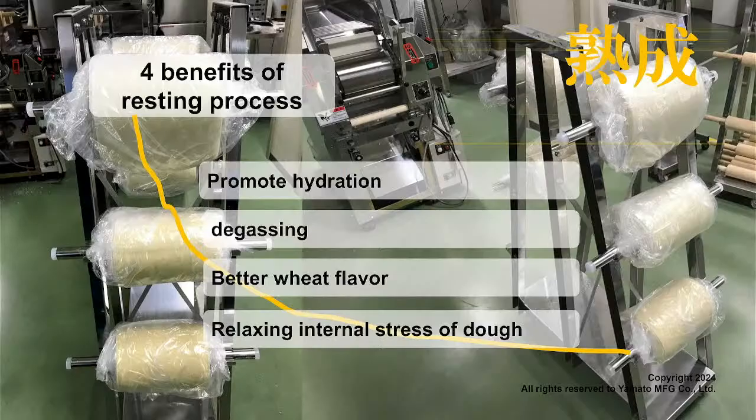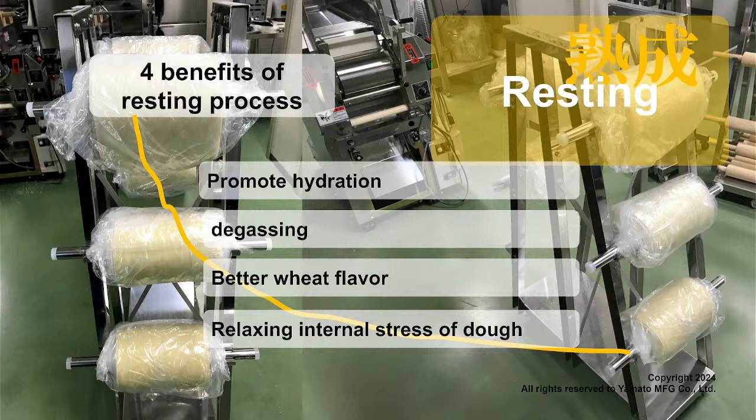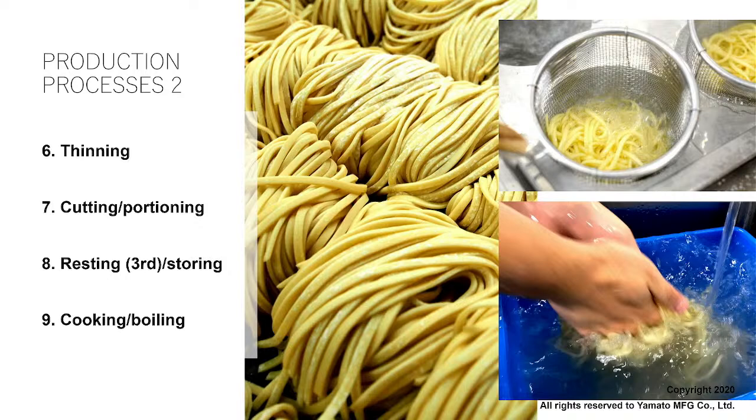After that, we do the resting process. The first resting is after mixing, and then the second one. It promotes hydration, gasses the dough, promotes better flavor, and relaxes internal stress in the dough. This is how we rest the dough for the second time. We wrap it in a plastic bag and let it sit at room temperature. After that, we thin it, cut it, and portion it. For the stick of pasta, we may not do a third resting, but some restaurants and businesses go for a drying process if they want to make dry pasta, then cooking and boiling.